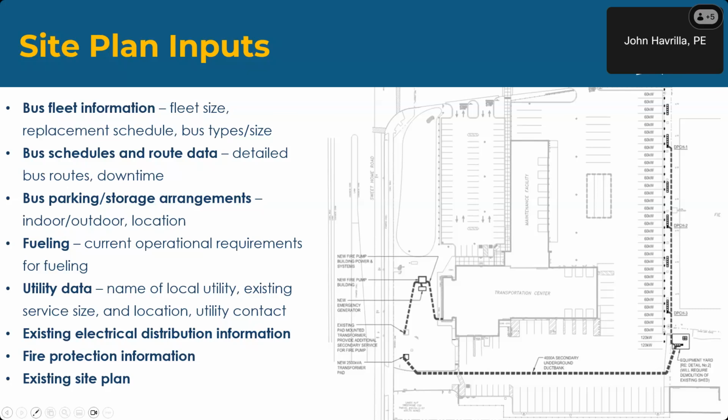Existing electrical distribution information. How much power do you have on site today? What is your switchgear and distribution of electrical power throughout the facility today? What does that look like? Because we want to understand how many buses we can charge today without doing anything as far as upgrades to the main service or to a new service. And so those pieces are critical.